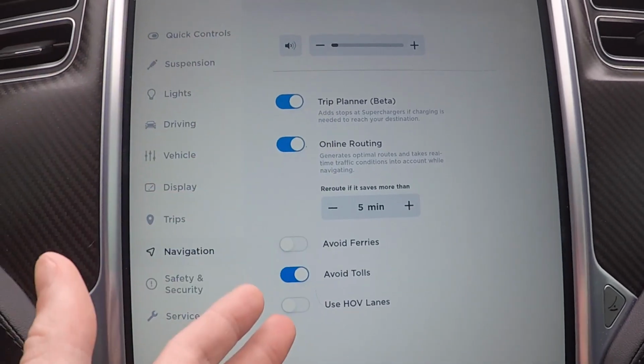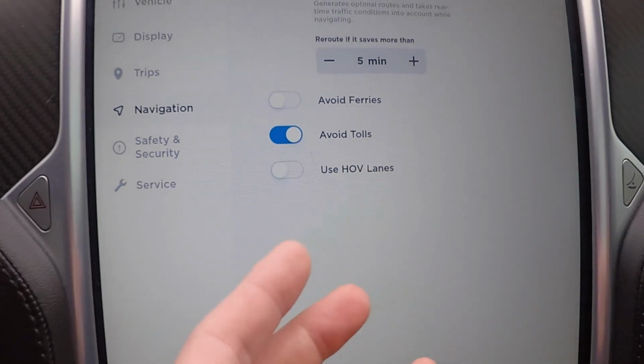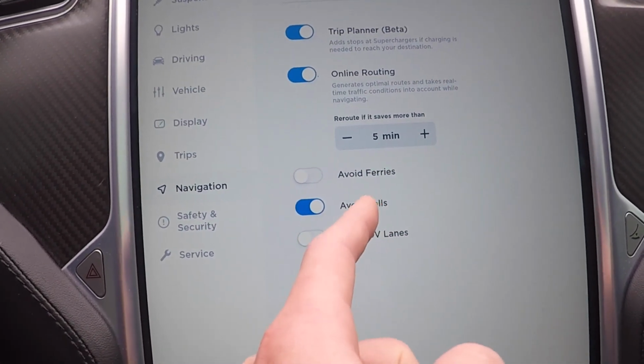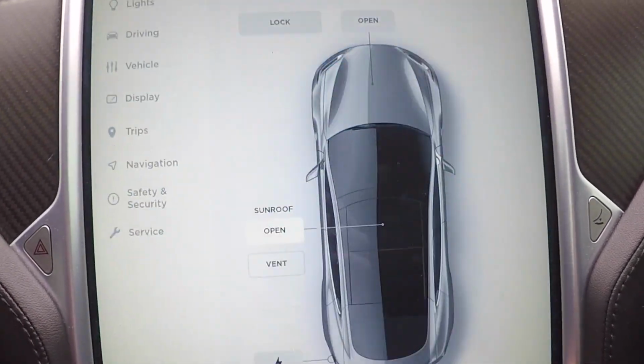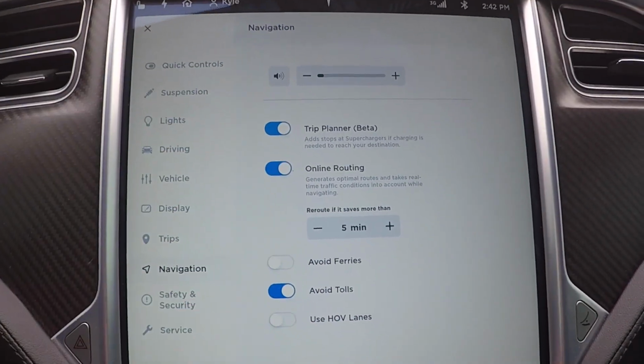The navigation, you can change these things. Like I said, this is now an option. Use HOV lanes. That's a new nav function. I don't know if avoid ferries was there before or not. I know avoid tolls was. That is fantastic. And it defaults to quick controls. That's kind of the point of quick controls.